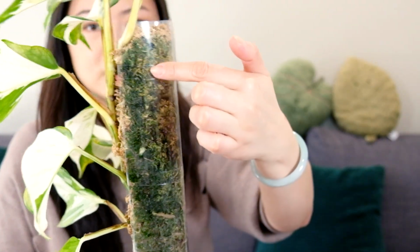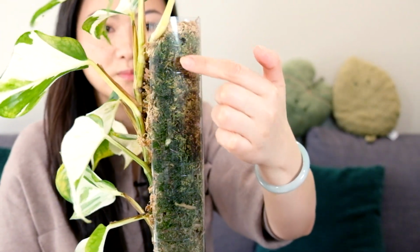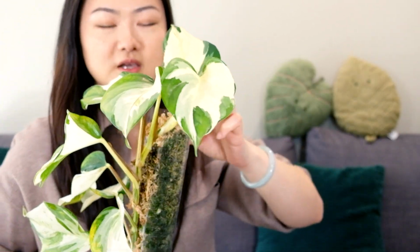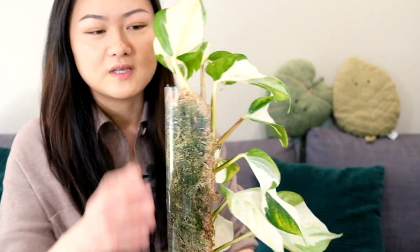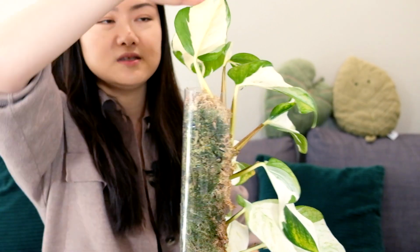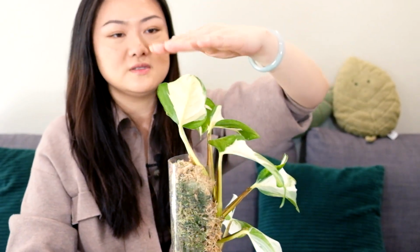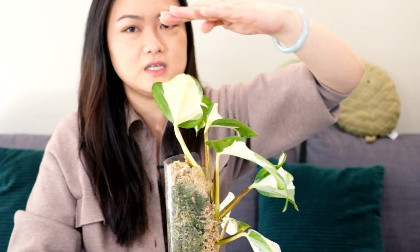And as you can see, it's getting to the top of this moss pole. The moss is completely dry, as you can hear. Again, I've been neglecting it, and I will need to extend it pretty soon, but this is literally touching the top of the shelf now. The top of the leaf is at the top of the shelf, and that's where the light is mounted, so it's super close.